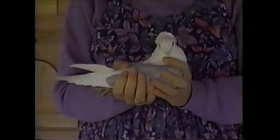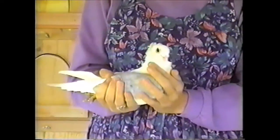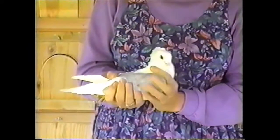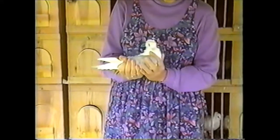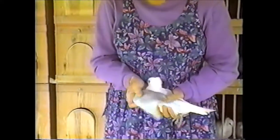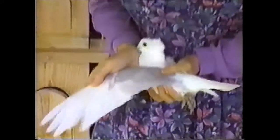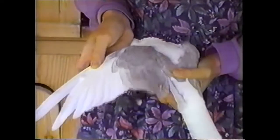Okay, let's talk about the shield marking now. This is a shield marked bird, and the standard says that a shield marked bird should have ideally 10 white flights on each side. This bird, as you can see, if you look at his wing, actually has 11, but he has colored thumbs, which they're supposed to have.